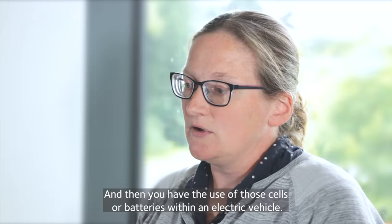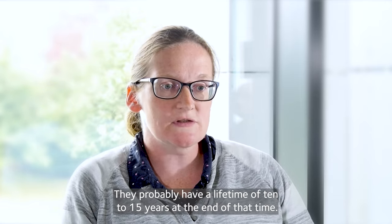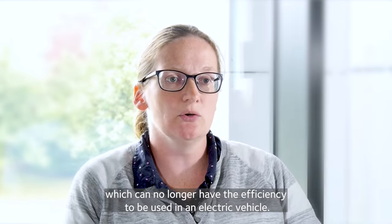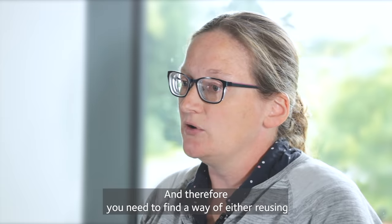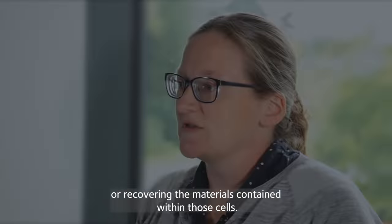And then you have the use of those cells or batteries within an electric vehicle. They probably have a lifetime of 10 to 15 years. At the end of that time, you then have a large stockpile of used battery cells, which can no longer have the efficiency to be used in an electric vehicle. And therefore, you need to find a way of either reusing or recovering the materials contained within those cells.